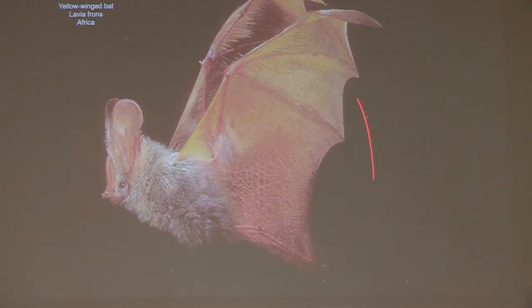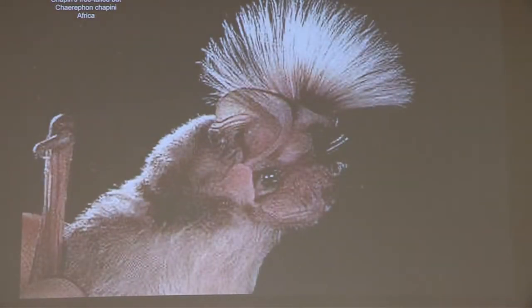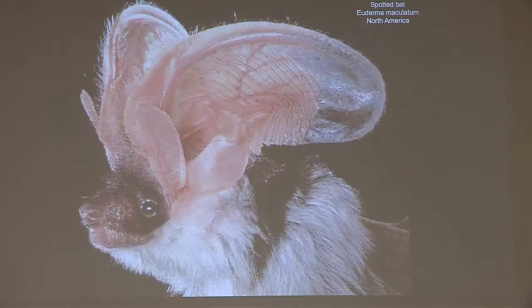I love this one just with the color of the wings and the ears. Absolutely beautiful. One of my favorites. We have the same barber.